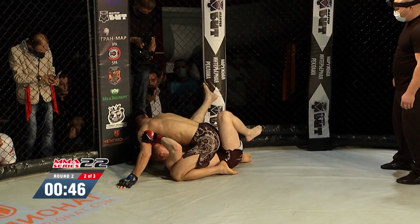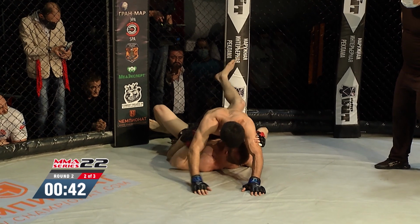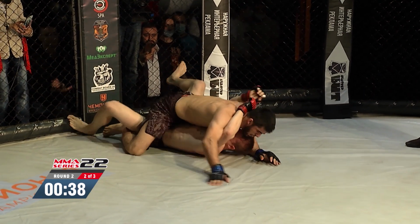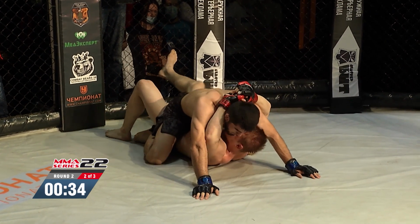45 seconds left. It took him a long time to get past those legs. His corner should be telling him now, 40 seconds. He needs to do something. He needs to try to do something quick. Is he going to mount an attack with strikes, or is he going to look to set up a submission?